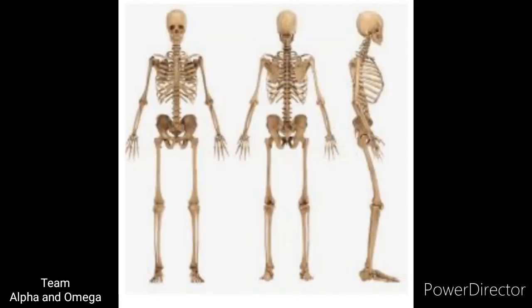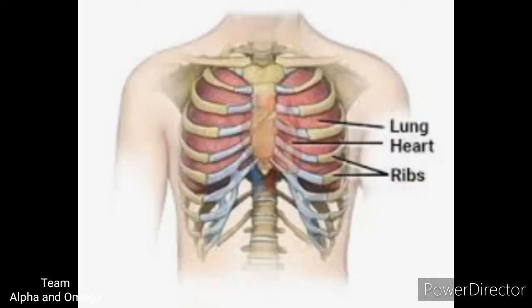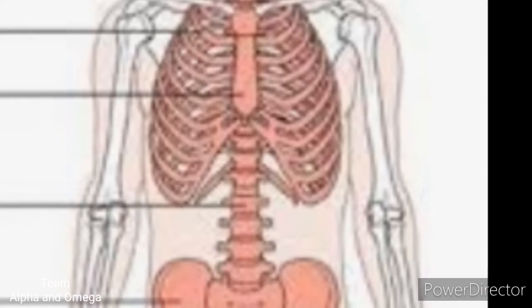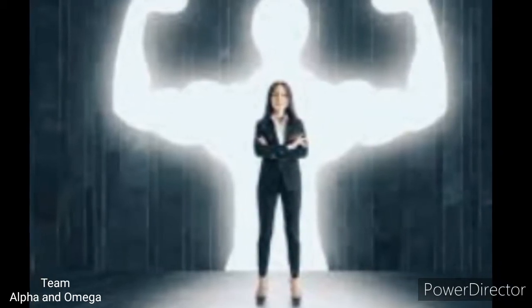So our topic is the skeletal system. First, we will discuss the skeletal system. Our body has a number of soft parts. It is essential to have a hard framework supporting these parts. Otherwise, the body will collapse. This framework is provided by the bones and is called the skeleton. It gives shape and strength to the body and also protects the soft inner organs of our body, such as the heart and the lungs.